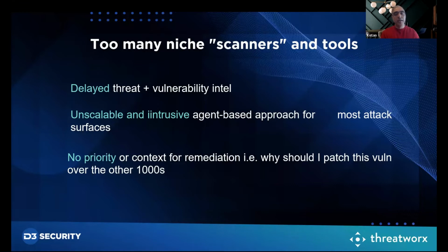In addition to this, we are using this outdated approach of intrusive agents which are very hard to scale and which really don't cover all the attack surfaces. It's not the best approach for the modern IT landscape, or the attack surface that we have. So these tools are failing in that respect also.